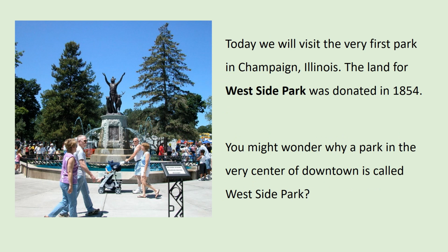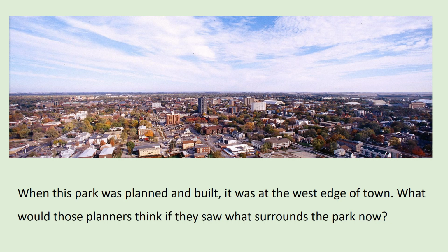Today, we will visit the very first park in Champaign, Illinois. The land for Westside Park was donated in 1854. You might wonder why a park in the very center of downtown is called Westside Park. When this park was planned and built, it was at the west edge of town. What would those planners think if they saw what surrounds the park now?